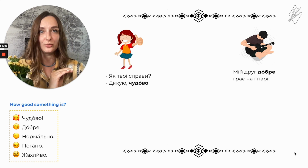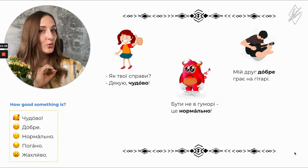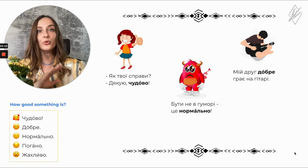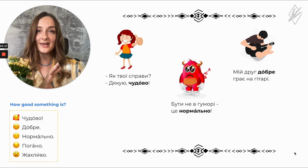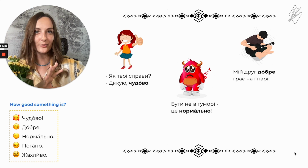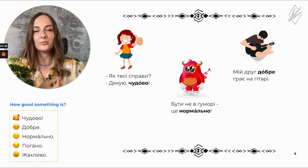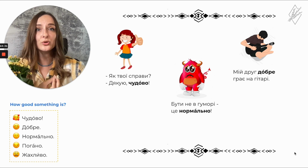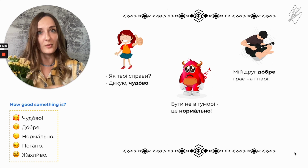He plays good. The next one. Бути не в гуморі – це нормально. The phrase бути не в гуморі is a set expression, or idiom, that literally can be translated as being not in humor, but actually it means being in a bad mood. So being in a bad mood, it's okay, it's normal. Бути не в гуморі – це нормально.